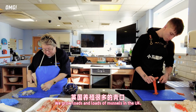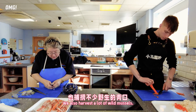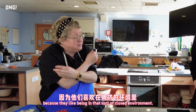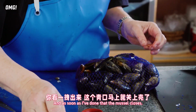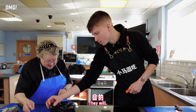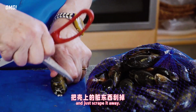We grow loads and loads of mussels in the UK. We also harvest a lot of wild mussels. When you buy them, always keep them in a bag, because if you open them out and put them on a tray, they die in double quick time because they like being in that sort of closed environment. I'm going to pull that out. And then as soon as I've done that, the mussel closes. That one is pretending it's dead. It's not, because I've seen it move. Press them a couple of times and see if they're shut. So all I'm going to do here is open up that and just scrape it away.